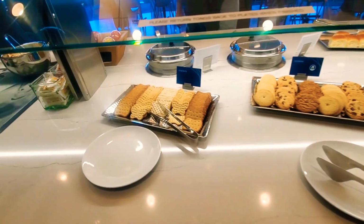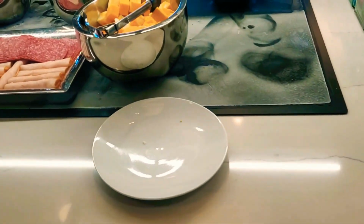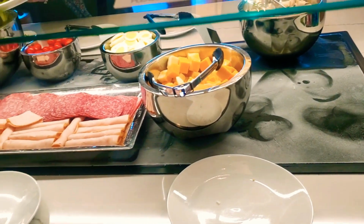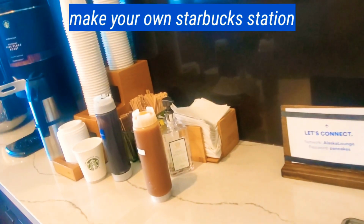I would also like to note that this is our very first time entering one of these Alaska Airlines lounges, and this is also one of the newest lounges that was just recently added within the last year, so keep that in mind.